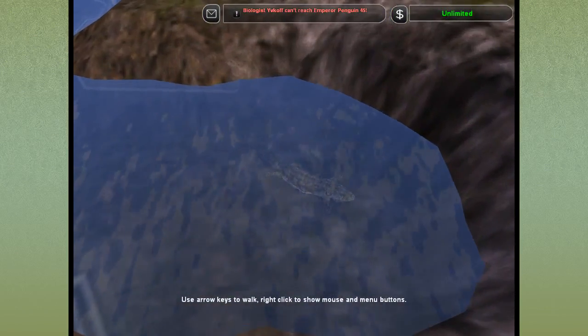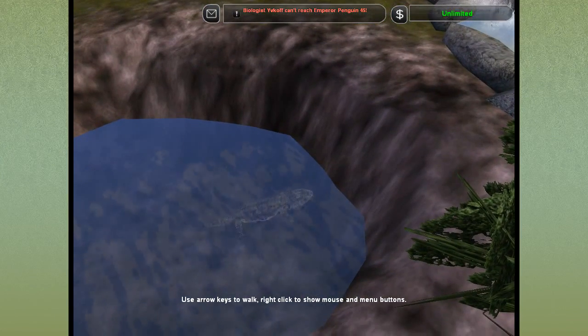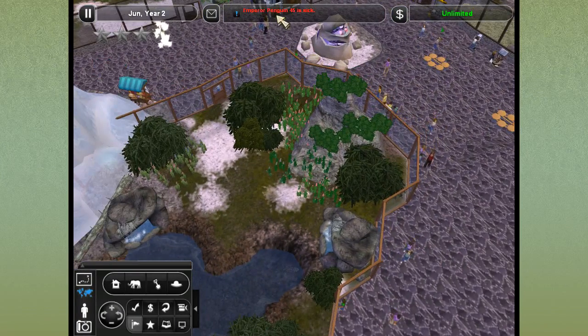I love her. I wonder where she's going. Are you going up to your little stream? Your little stream home? Let's watch her for a minute. Oh, Emperor Penguin 45 is sick. No!